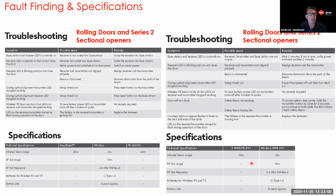We also bring to light the type of batteries, if it's a wireless beam, and our technology involved. But the most important thing for the consumer is based on residential use, so it's only being used a couple of times a day. We can actually call out the battery life, meaning how long before the batteries in the photo beams need to be replaced. That's identified there on the screen. We'll go into some detail around that in the second session.